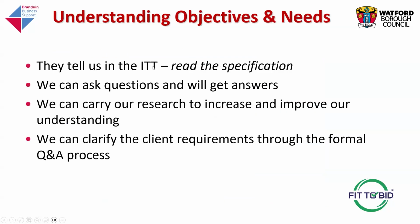So in the invitation to tender, the ITT, you read that specification in detail. It's the first document you should look at. We can ask questions about it, and we'll get answers in that window I explained. You can carry out research, which we'll get to very shortly. And you clarify the client requirements through the formal Q&A process. You can ask questions and see the answers. The wonderful thing about that is you can see other people's questions and answers as well. Another potential respondent might have asked a question you'd not thought of. It's an incredibly valuable resource.